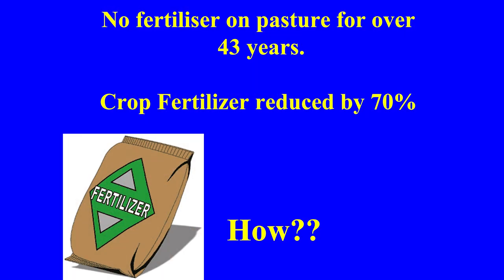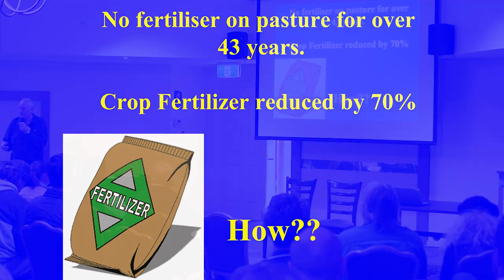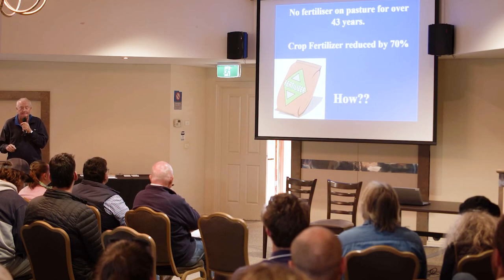So, the property used to be high input in my father's era. A lot of fertiliser, a lot of superphosphate annually on the property. And I haven't used fertiliser on the pastures for over 40 years. And crop fertiliser has been reduced by 70%. Still using some fertiliser.